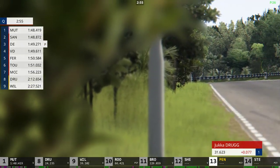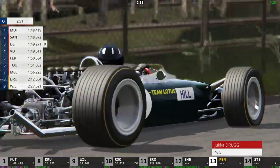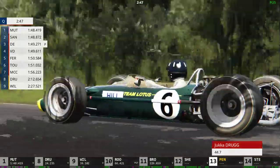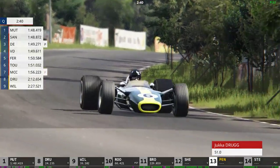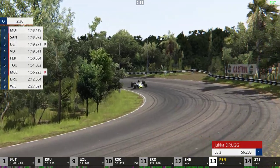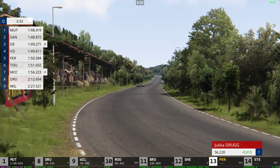In terms of the championship, Tim Muttram is leading it with 10 points after the first round, followed by Phil Brown, Jukka Drug, John Vandergeest, and Max Shepard, the top 5. In terms of the championship as well, we have a different point scoring system for this series, as pole position and fastest lap are both worth a point each.